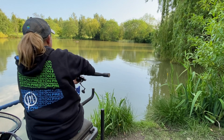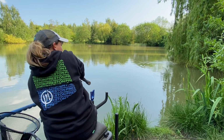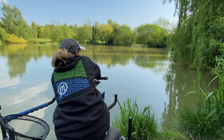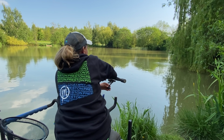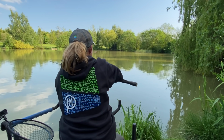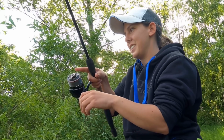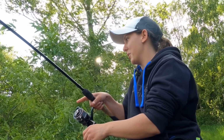There we go. That's how we mug them on these little 2 grammers. Oh, it's taking me right down this banking. Perfect for that though. That's what we like. 2 gram little pellet waggler. I'll give you a look at it after. Awesome for that sort of thing.